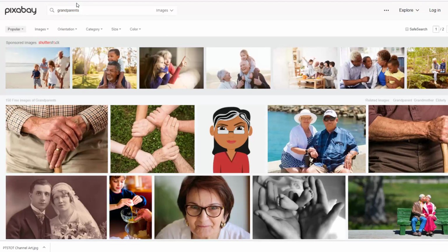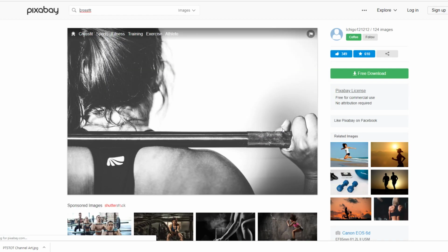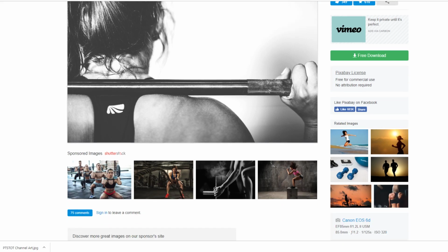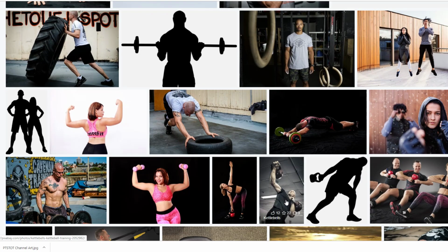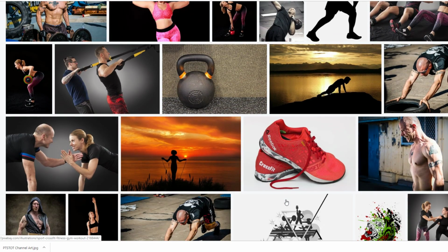But if you're looking for more of that CrossFit, the top bar is paid images on Shutterstock, but this is a great image, and this is something you can use exactly the way it is. Maybe throw a filter on it for a little color. You've got this. These are some really, really nice young athletic pictures.